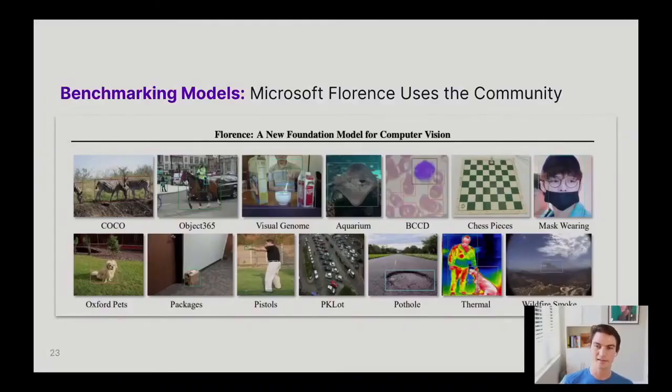I think that's exactly right. And so the Microsoft Florence team, I think, has also been wising up to this idea, and so they used community benchmarks. Of course, they published the results on COCO, but they also benchmarked on things like chess pieces, BCCD, pothole, packages, mask wearing, all these other places to assess zero-shot capabilities. And believe it or not, this was organically pulled from the Roboflow Universe of places where there are already public data sets. And so if you're listening to this webinar, you are helping push forward the state of the art by contributing and making your data sets available in a public way for other researchers.